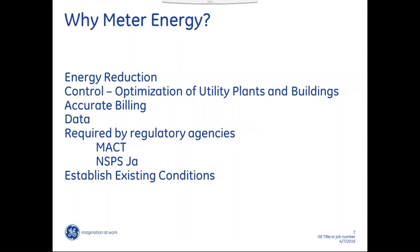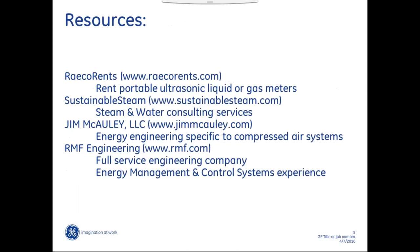Now, why would you want to do this? Well, we used to always say you can save money, I suppose, and that's true. But in a lot of cases, you want to even establish a baseline. You don't even know what you're doing. So we talk about ideas like data, just for the data's sake, so you know where you're at. To reduce the energy, to control or optimize the plants and buildings that we talked about. Perhaps there might be an issue with billing, so you want to prove that your billing is accurate if the utilities are billing these separate buildings.